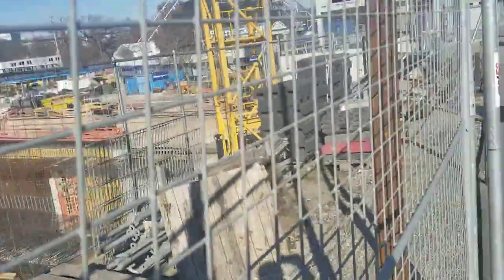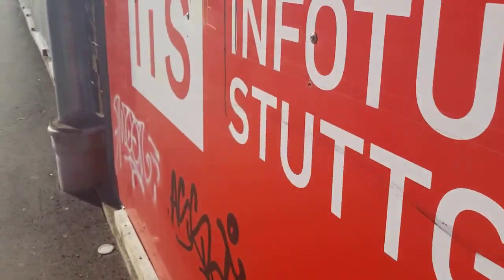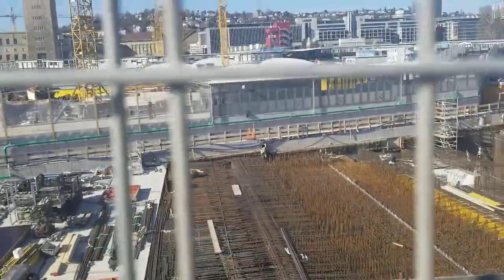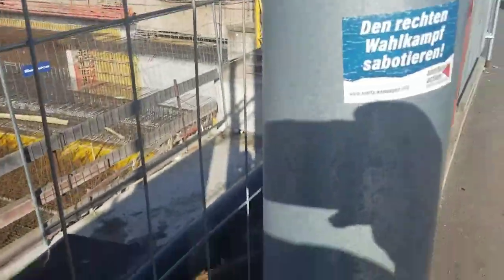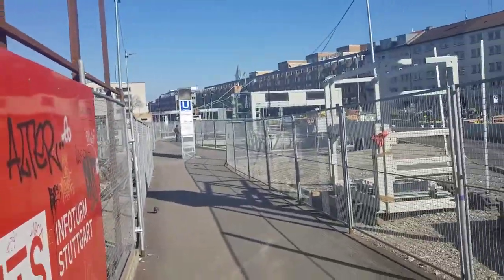The original station was around here somewhere, and you can imagine the tracks where the U-14 used to go. They'd be kind of like under here, more or less. But right here would be like the location of the original Staatsgalerie, but it's been moved over just right over there, like where we just got out.